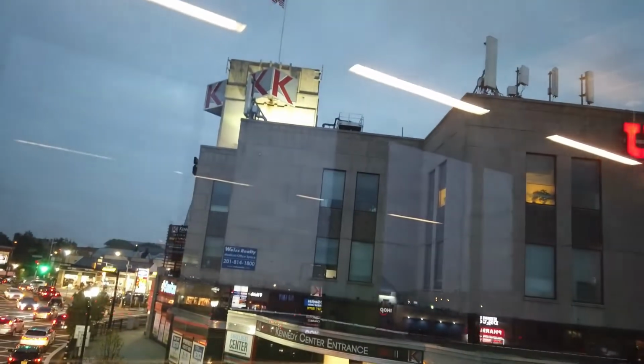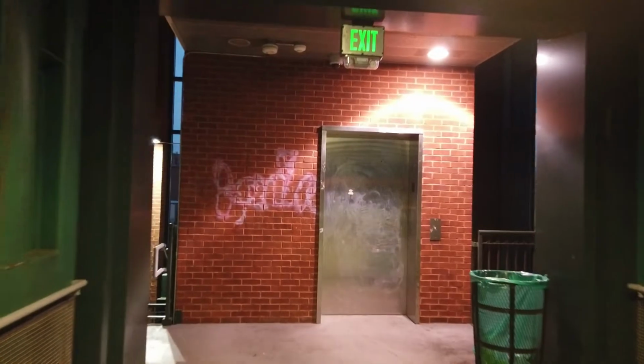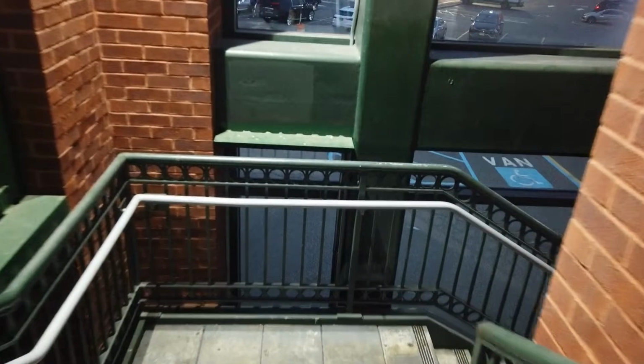I'm gonna show you from up here a mall. It's called Kennedy Center. It's not a big mall like Newport Mall, but it is a really small mall. It is actually considered a shopping center. Let me go downstairs.